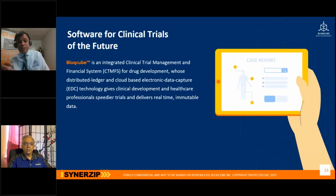So Blockcube is basically an integrated clinical trial management financial system used for drug development, where we have leveraged distributed ledger and cloud-based electronic data capture so that it gives clinical development and healthcare professionals the ability to conduct trials faster and, most importantly, deliver data in real time and immutable.